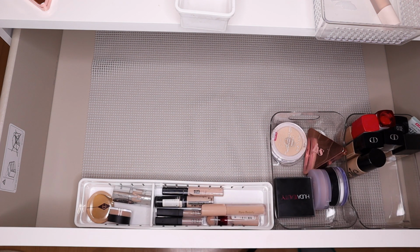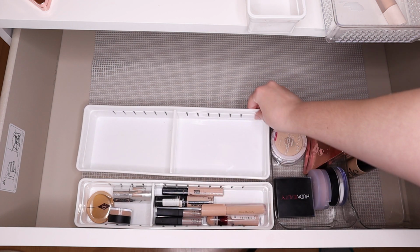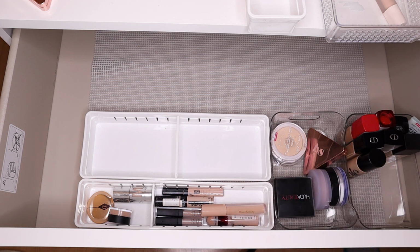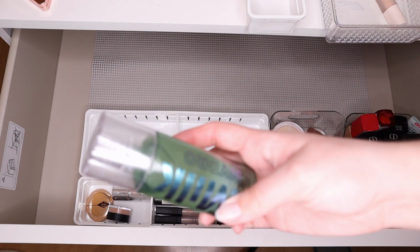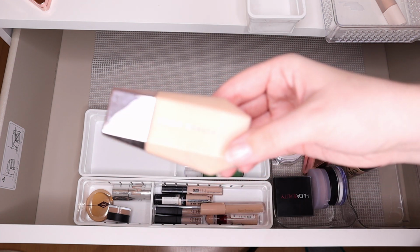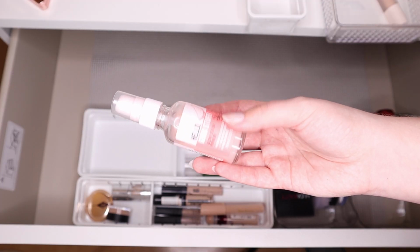Okay, I think that's better now. Okay, now I'm gonna put this here, and I'm gonna put my primers here. For primers, I have my Milk Hydro Grip. I have this Fenty Beauty Eaze Droplet. I have this Essence thing.